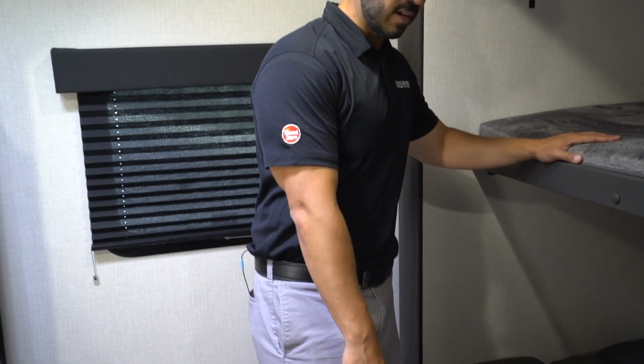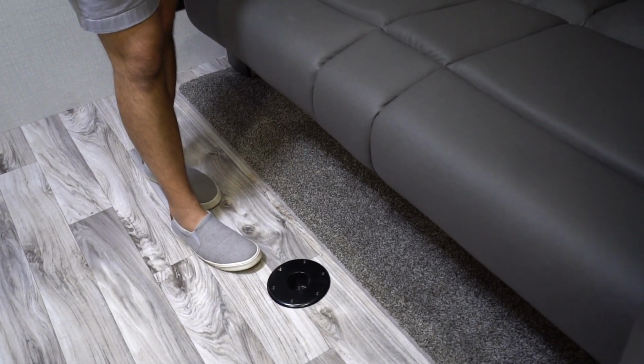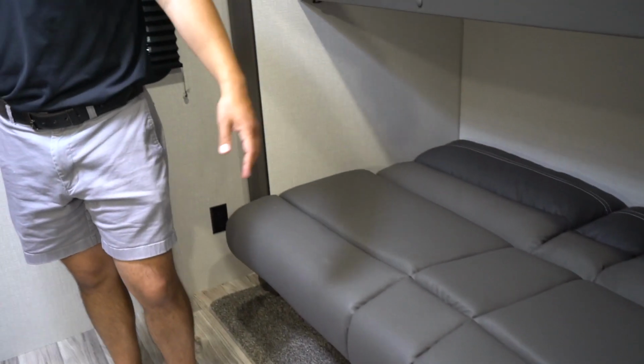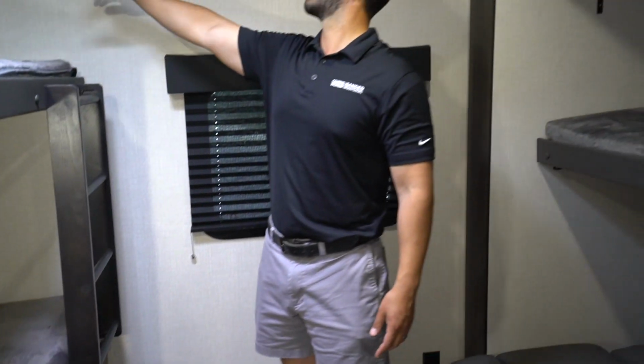You'll also notice there's a spot for a table. So if you want to have this up in a sofa form and have a meal back here, you can. Storage all underneath and a built-in ladder so you can quickly and easily climb onto the top bunk. You will also see the TV backer is mounted on the back wall, and I think that is actually really smart because that way all 4 bunks can see it.